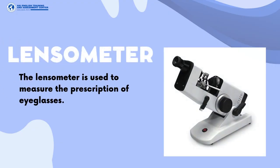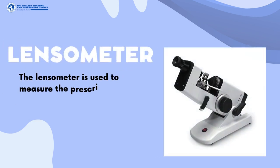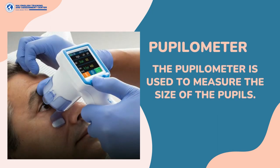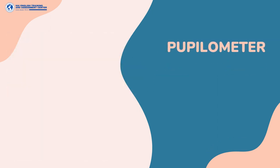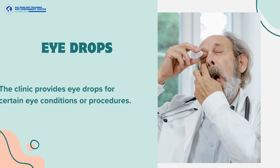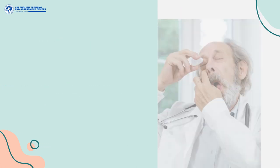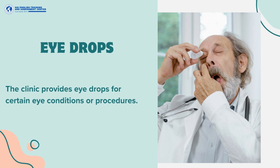Lensometer. The lensometer is used to measure the prescription of eyeglasses. Pupillometer. The pupillometer is used to measure the size of the pupils. Eye drops. The clinic provides eye drops for certain eye conditions or procedures.